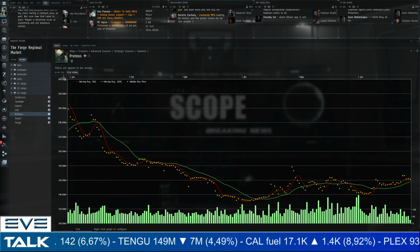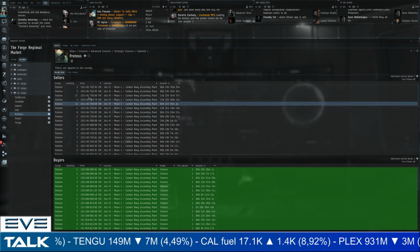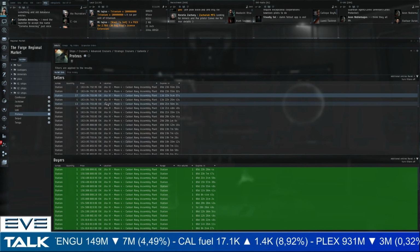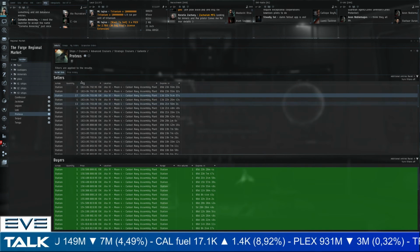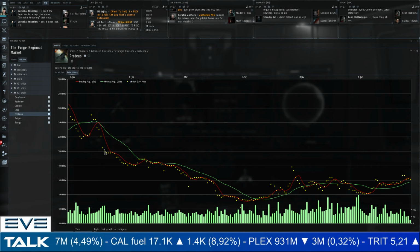Here's the Proteus then, against the grain. That one is still going up a little bit, breaking 160, but you can see the response a little bit right here, 13, 17, 22. A lot of competition in that seller's market, so I think that this could start going down next week.